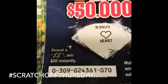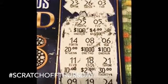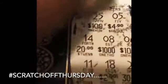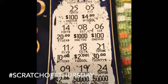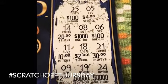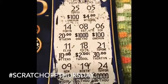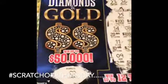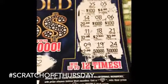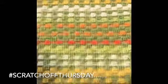Reveal a money sign, win $20 instantly. So I didn't win $20 instantly right here. I did not. Okay, so my winning numbers are 23, 26, and 3. And my numbers are 25, 5, 14, 8, 6, 11, 18, 21, 9, 19, and 24. Oh, that sucks. This one is not a winner. It didn't reveal nothing, actually. So I'm gonna do the next one.